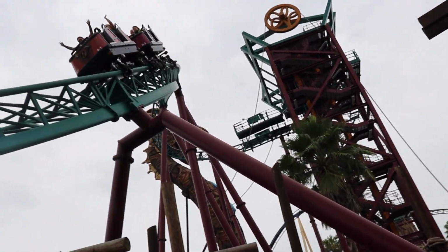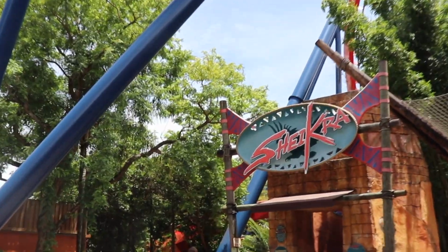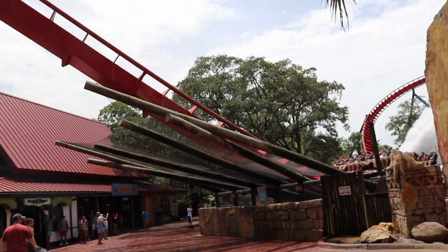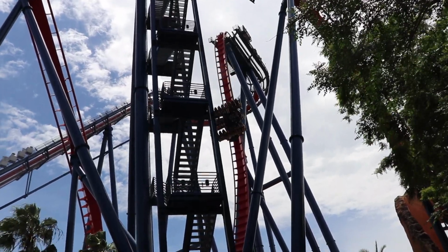My personal favorite coasters in Busch Gardens are Cheetah Hunt, Kumba, Montu, and Cobra's Curse. I've chickened out of riding Shikra, admittedly. Shikra is the nation's first dive coaster, and it is the park's most terrifying ride. At 200 feet, passengers are dropped at 70 miles per hour at a 90-degree angle.